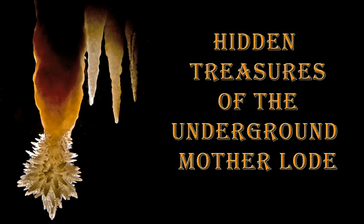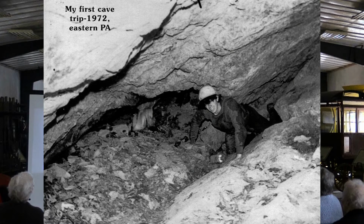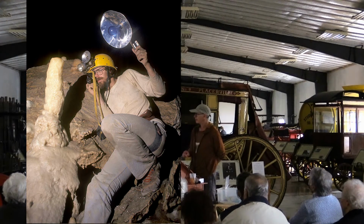All right, so I'm going to start, before I get into all the pretty pictures, I'll just give you a quick 5-minute background on me. So I actually have a picture of myself on my very first cave trip, which was in 1972. I had a helmet with no strap that kept falling off. I had this funky little lantern that I had to hold in my hand, and every time I bumped it, it would go on and off. But for some reason, I loved it.